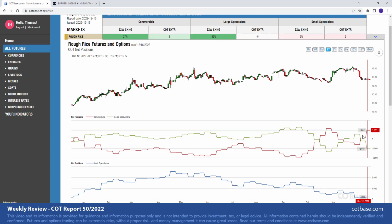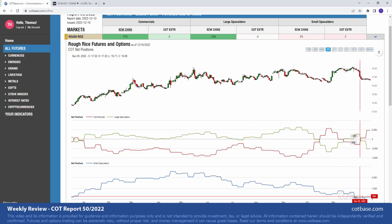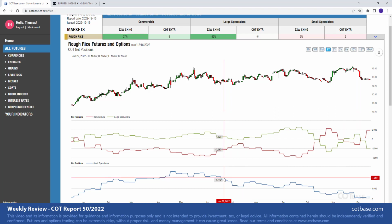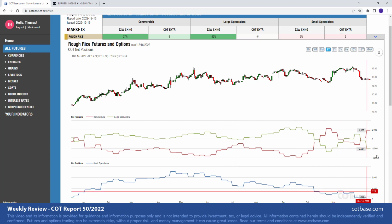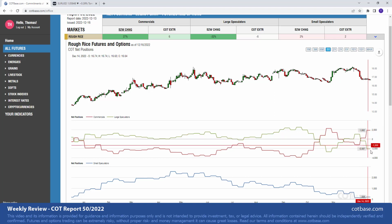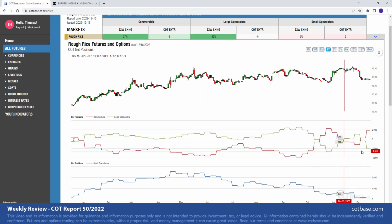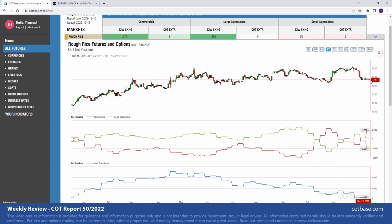You can see that change size over here on the, of course, commercials represented with this red line, large speculators in green, and then we have small speculators or non-reportables as CFTC calls them on a separate scale chart over here. So the magnitude of the change in their net positions, and actually all major commercials and large speculators trader categories, was quite significant. We have seen larger changes in the past. This is a bullish COT change signal, suggesting in the next couple of days we should witness a bit of a rise in the market.